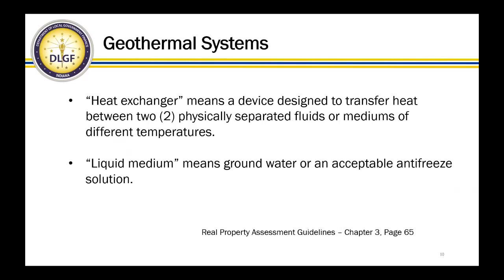A heat exchanger is one of the key components of a geothermal system, and this is a device that transfers the heat between 2 physically separated fluids or mediums at different temperatures. One could be a liquid medium such as groundwater or an acceptable antifreeze solution.